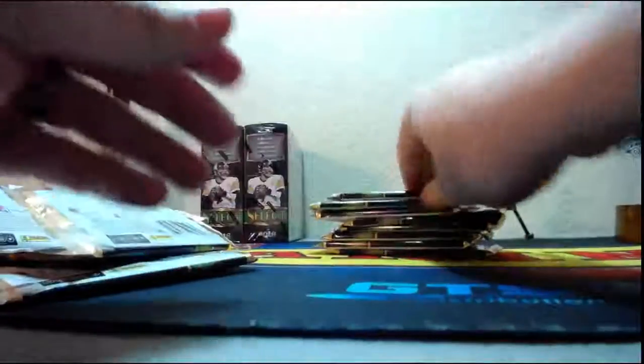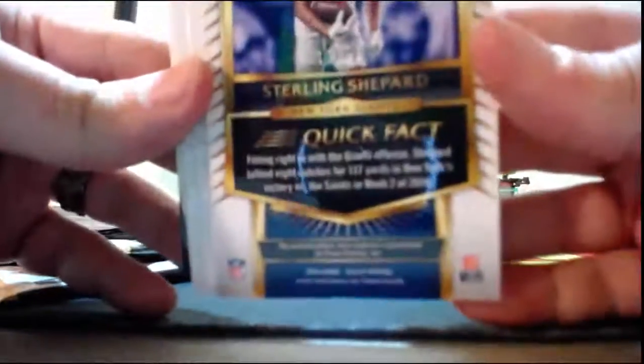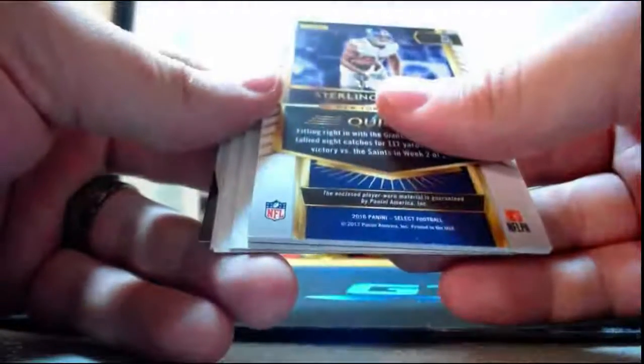Sterling Shep patch out of 199. Big Sean gets that one. Jerry Rice. Tricolor Sterling Shep Premier Prism.